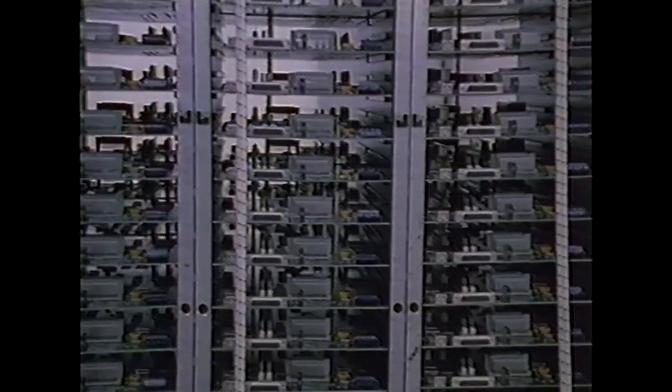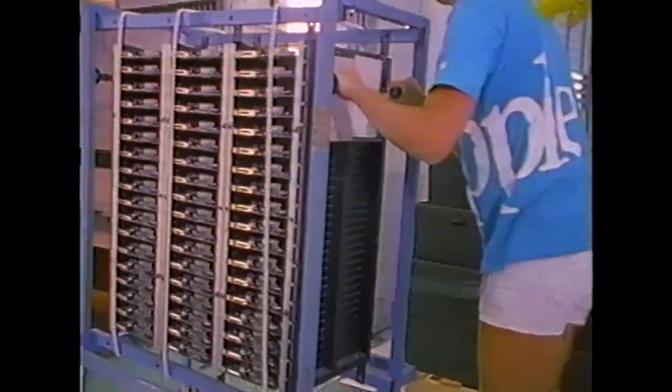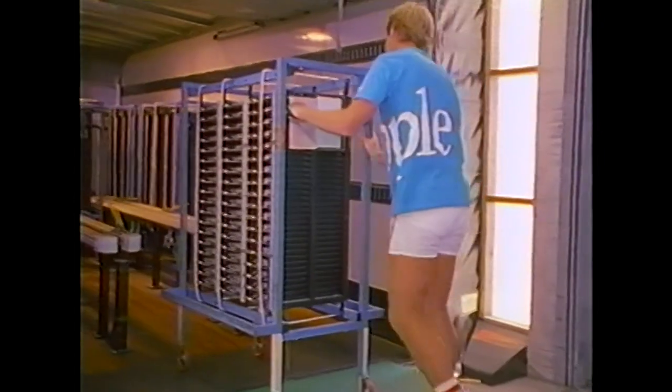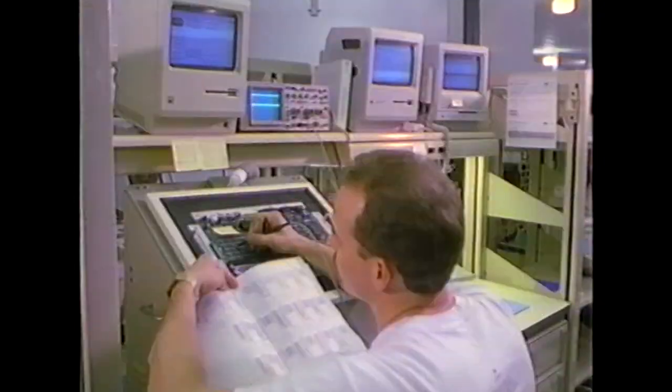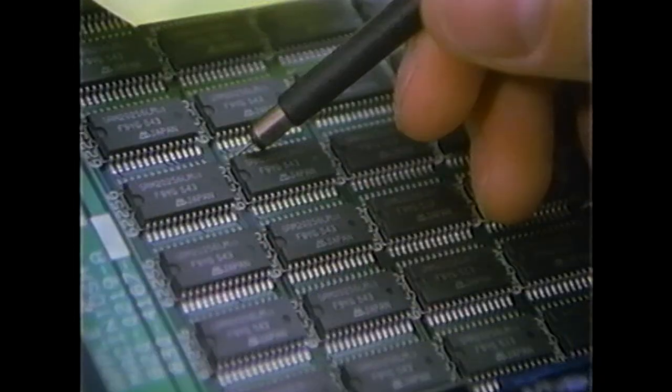Boards which pass the electrical test move into specially designed carts and go by truck to a nearby building on site. Boards that fail stay behind for more tests.